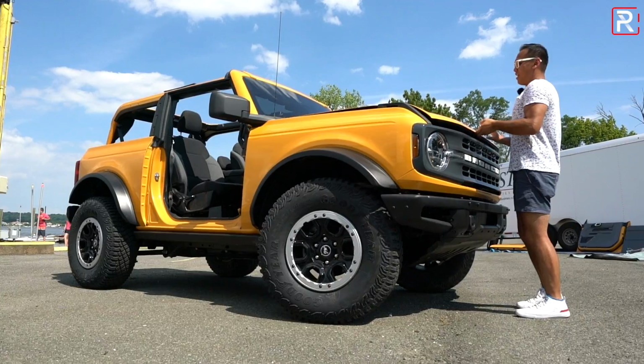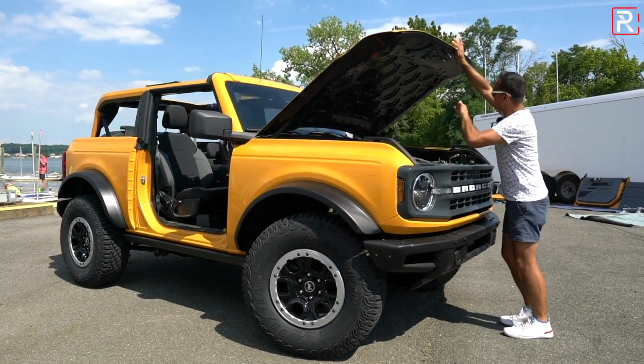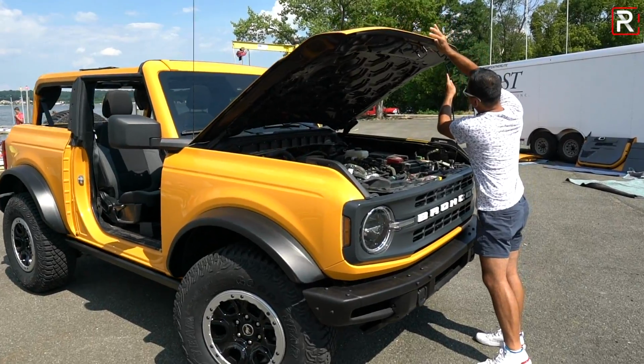All right, so I finally got the Bronco here in person, so I figured I should probably pop the hood and show you guys what's powering this thing.